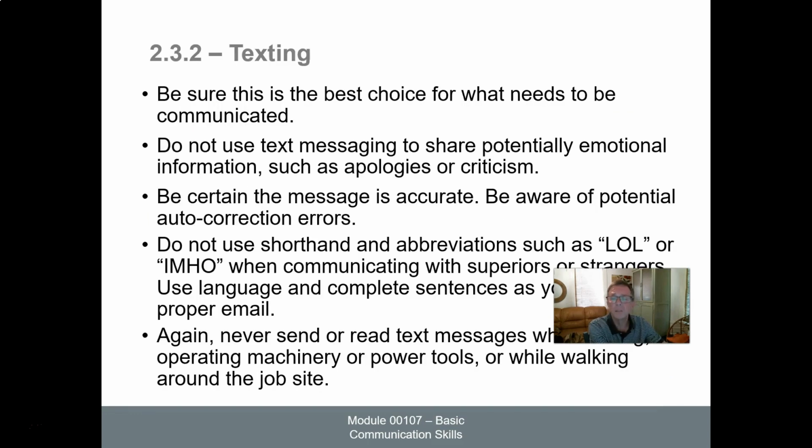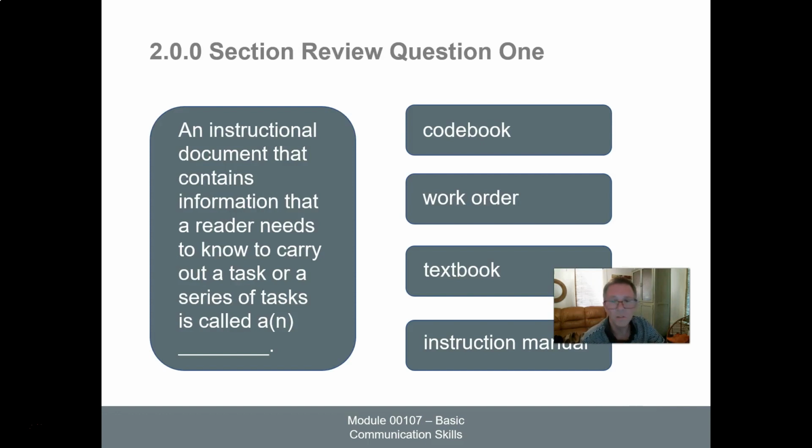If we're texting, we've got to make sure that this is the best choice for our communication needs. We don't want to use it to share potentially emotional information such as apologies or criticism. We want to be sure that the message is accurate and be aware of potential autocorrection errors. Don't use shorthand or abbreviations such as LOL or IMHO for in my honest opinion. When communicating with superiors or strangers, use language in complete sentences as you would in a proper email. And again, never send or read text messages while you're driving, operating machinery or power tools, or while walking around the job site. And some review questions for this section.